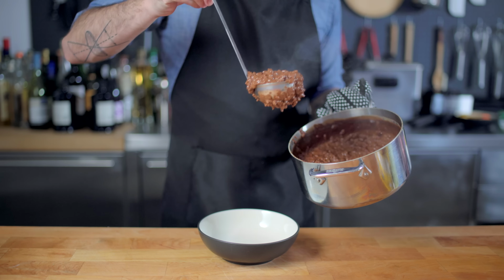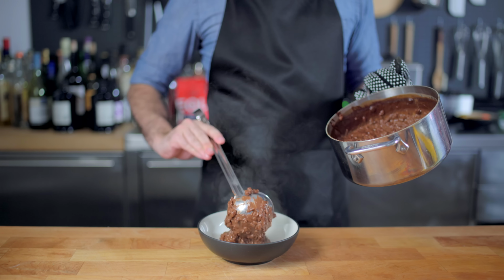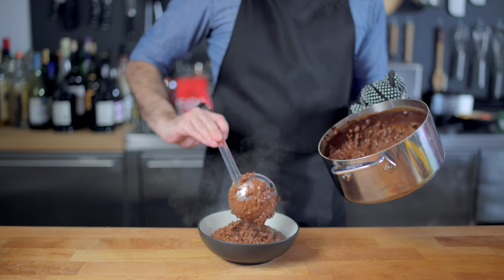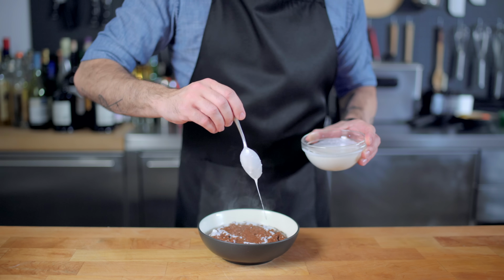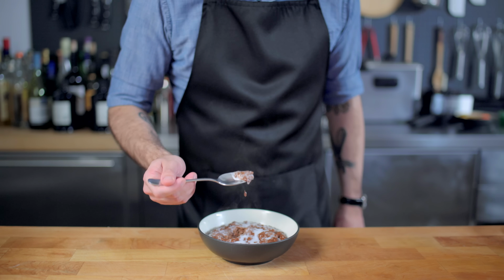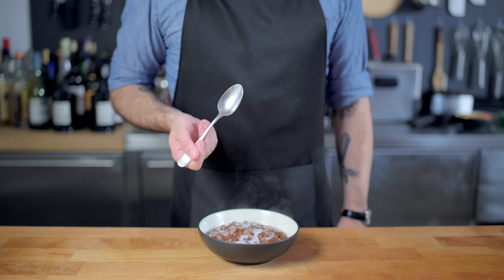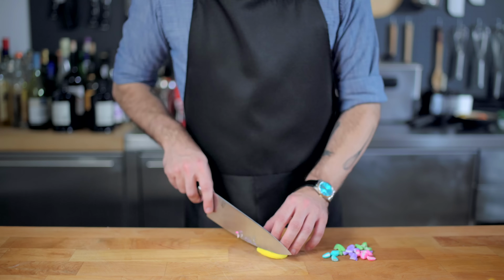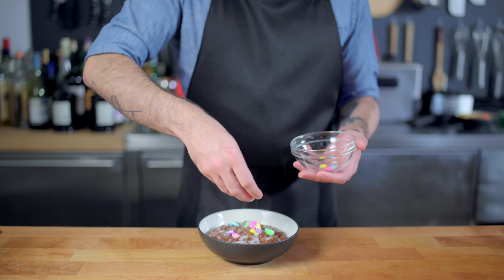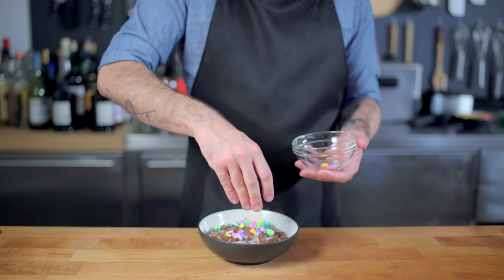By the way, you can totally let this cool, cover, and refrigerate for a perfectly lovely chilled chocolate rice pudding, but as I mentioned, this is traditionally served hot and drizzled with sweetened condensed milk or cream of coconut. Let's have a taste and see how this is on its own, and obviously it's way better than the last batch, but this is Peeps and M&M's chili, so I'm going to finely mince some Peeps, garnish over top, and of course add some peanut M&Ms.